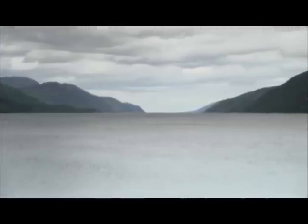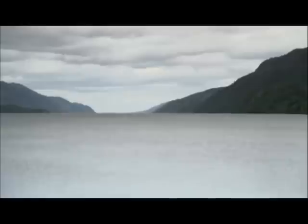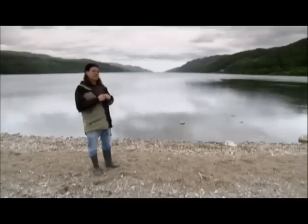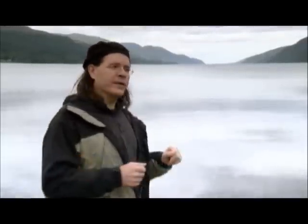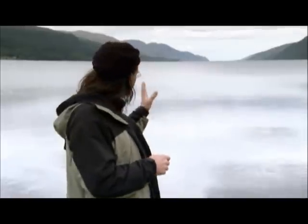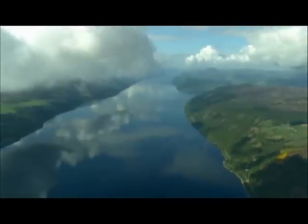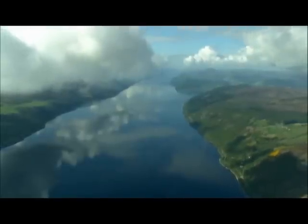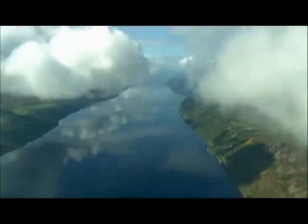this perspective, you can see that it runs straight, almost straight as an arrow. And that straightness goes on for about 20 miles. And as a geologist, that tells me that there has to be a control on this topographic straightness because nature doesn't produce things in straight lines. And so there is a structure here that is controlling the overall shape of Loch Ness itself. This structure is the Great Glen Fault, a major geological fault line formed during the continental collision 425 million years ago.